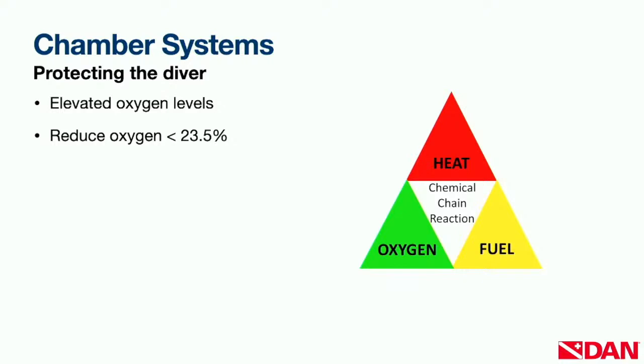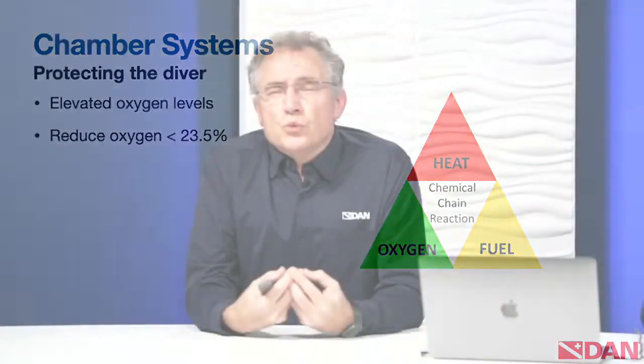We need oxygen to support the combustion, we need something that can burn, and we need something that can cause the fuel to turn into a vapor and put enough energy in there to get ignition. And why do I bring this up now? It's because we're going to try really hard to remove at least one of those elements. And if we remove one of those elements, it's physically impossible to have a fire inside a chamber.